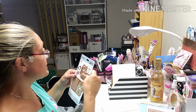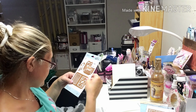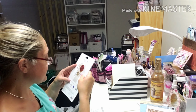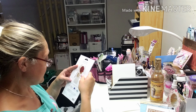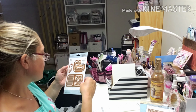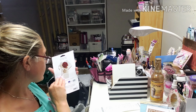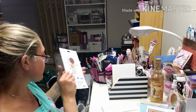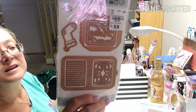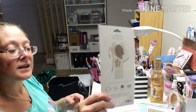The only other die I picked up is a Christmas die by Spellbinders. It's called Charming Tag Pocket for $5.99. And this one says Merry. And it is the cutest little tag pocket. That is what it looks like. It comes with a little stocking. And that's how they show it on the other side.